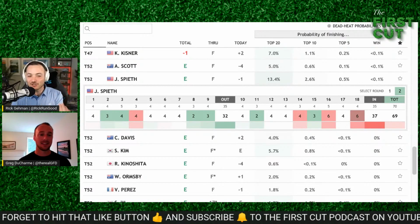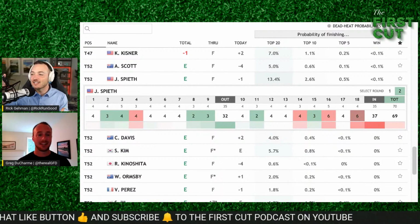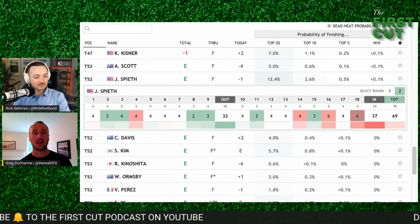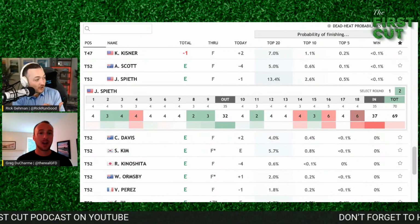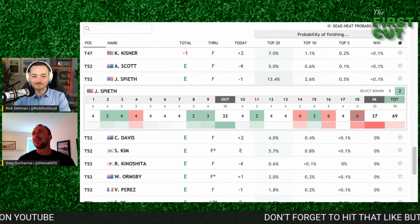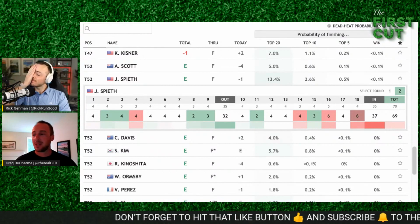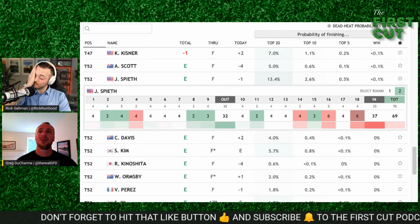I'm not sure I've seen anything like that outside of a guy who hits the same shot into the water over and over again. But on different holes, on different occasions, different types of shots. I get why he chipped it and it just got away from him. So it's kind of a tough one to judge.